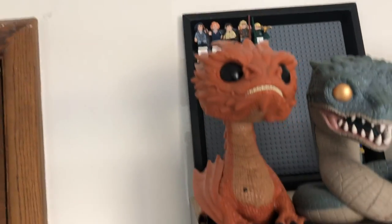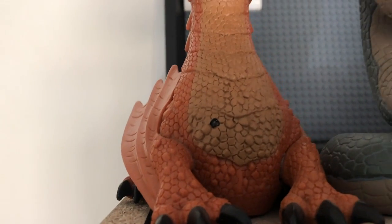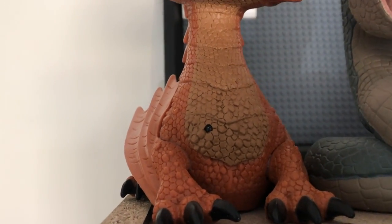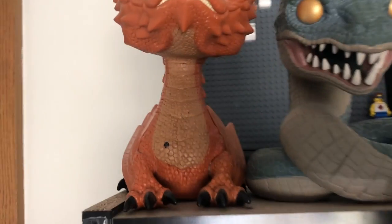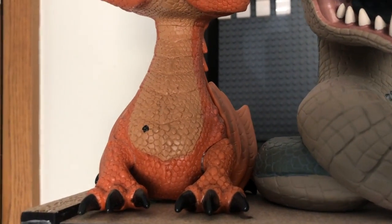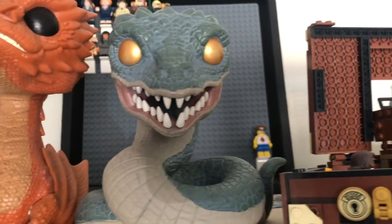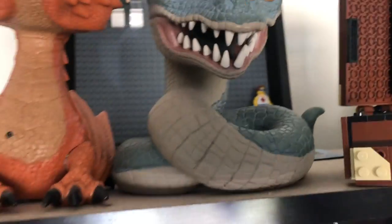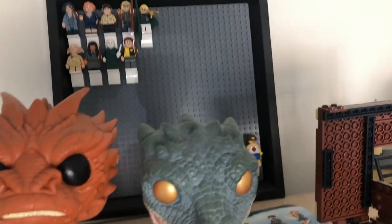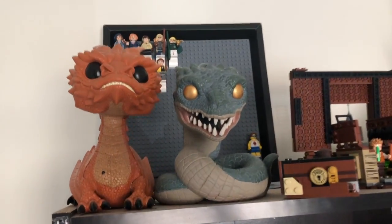The only issue I have is with Smaug. Even though I do appreciate the detailing on him, where it shows the scale that is missing that was shot, it's on the wrong side. It's supposed to be on his right side, and it's not, but still. And with my Basilisk, those fangs are actually kind of sharp, not gonna lie, but I love the gold detailing on the eyes and the detailing in the scales. I think it is a very well done pop, and I really enjoy these ones.